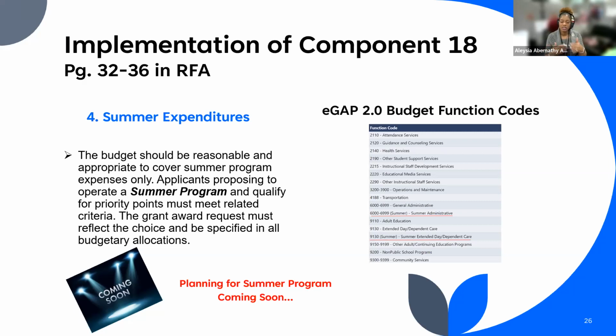So just make sure that it's reasonable what you're doing, that it is in alignment with your RFA, and that the grant award request must reflect the choices that you've made. So your budget needs to reflect your RFA, okay?